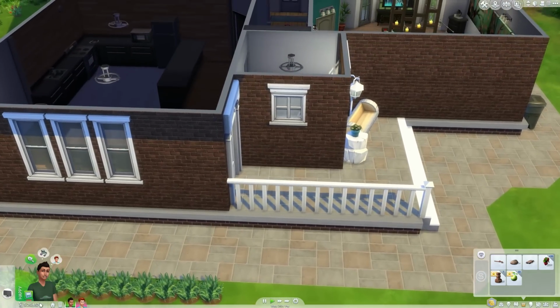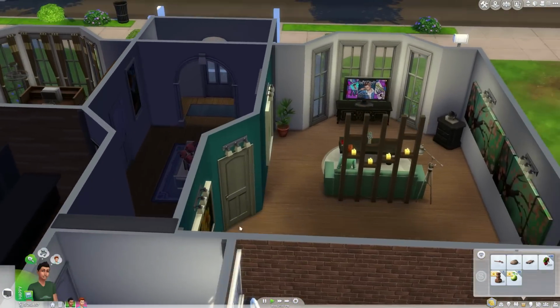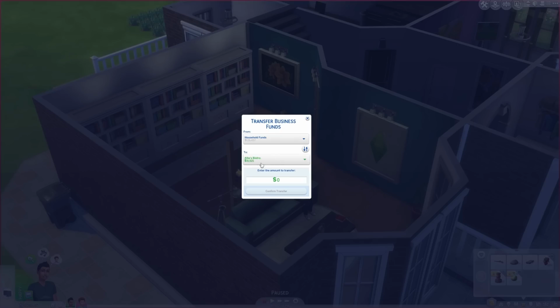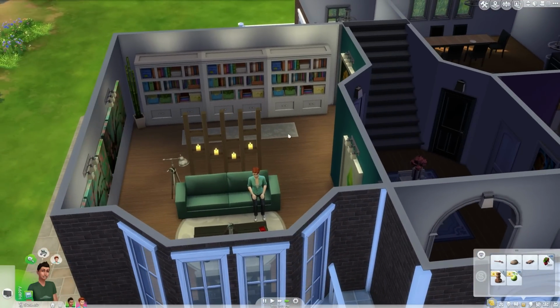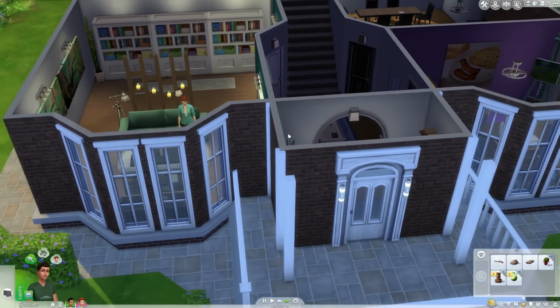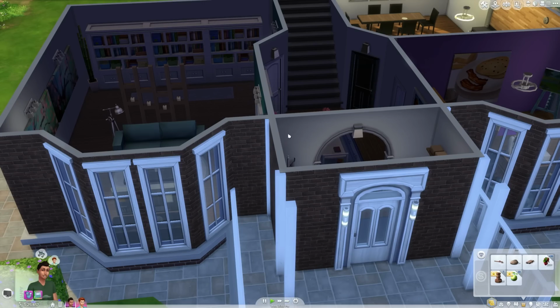We currently have 25,457 simoleons in the household funds. The restaurant has 8,500, so we're doing pretty well. I've just been playing a bit here and there since the last episode.